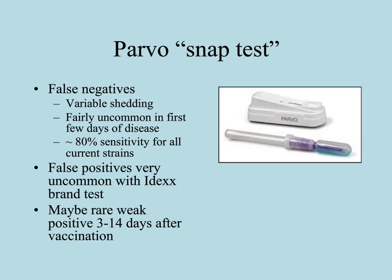And the problem with this is that we sometimes can see what we call a false negative. That means that the dog is infected, but we're not seeing that when we're running the test. The reason for that is that sometimes, even though the dog is infected, they're not shedding at the time that you took the test. It may also be that as the dog's immune system is responding, the antigen, sorry, gets bound up with the antibodies in the dog. And so when you go to look for those antibodies, you're not finding them.